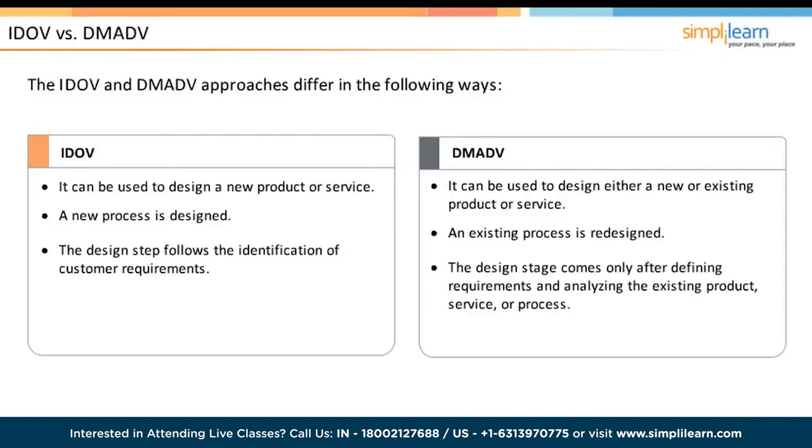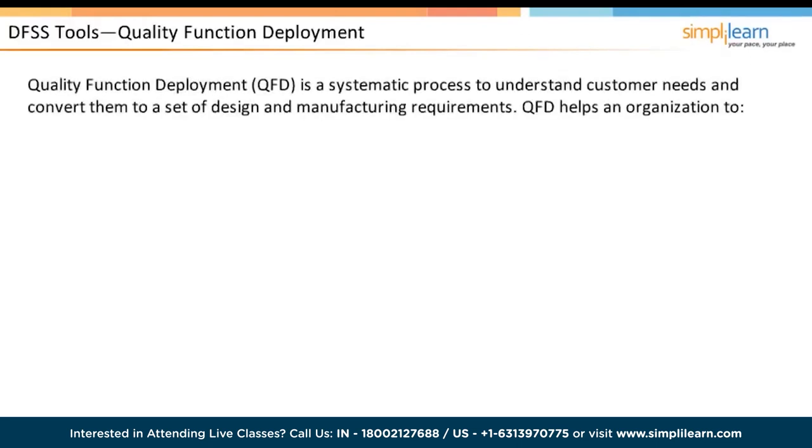In the following screen, we will learn about the tool Quality Function Deployment, or QFD, which is one of the DFSS tools. QFD, also called Voice of Customer, or VOC, or House of Quality, is a predefined method of identifying customer requirements. It is a systematic process to understand the needs of the customer and convert them into a set of design and manufacturing requirements. QFD motivates business to focus on its customers and design products that are competitive in lesser time and at lesser cost.